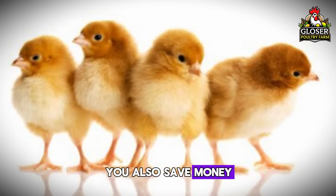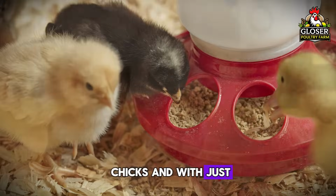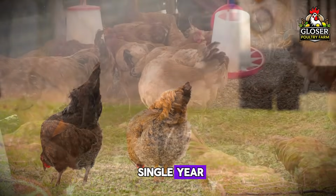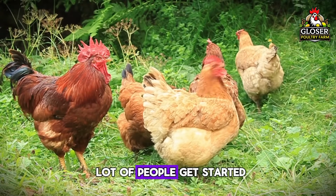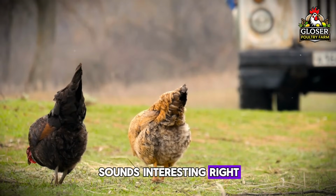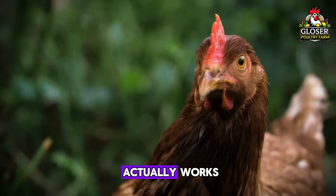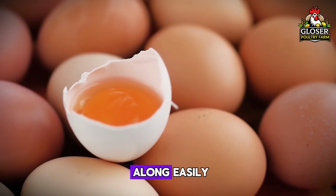You also save money. No transportation costs, no need to buy chicks. And with just 2 hens, you could raise over 300 chickens in a single year. It's a simple idea, but it works. And it's helped a lot of people get started without needing big capital. Sounds interesting, right? Let's get into how you can actually set this up. Now let's go straight into how it actually works. I'll break it down into 4 simple steps so you can follow along easily.